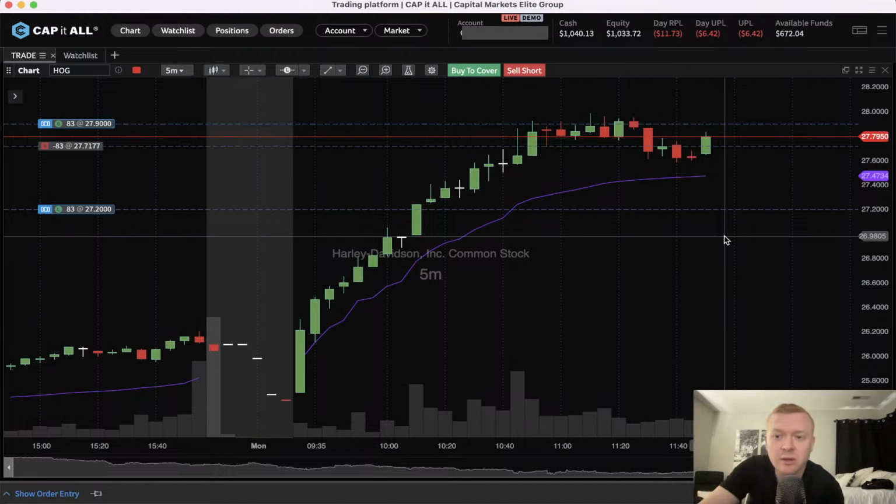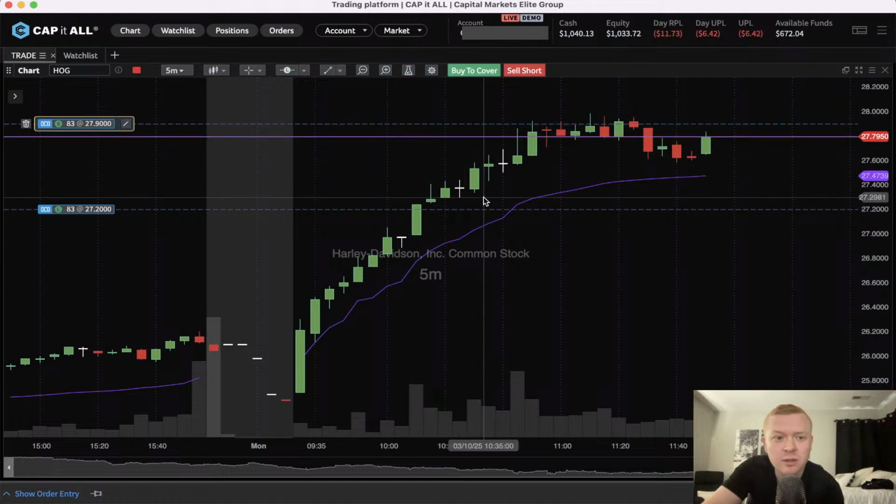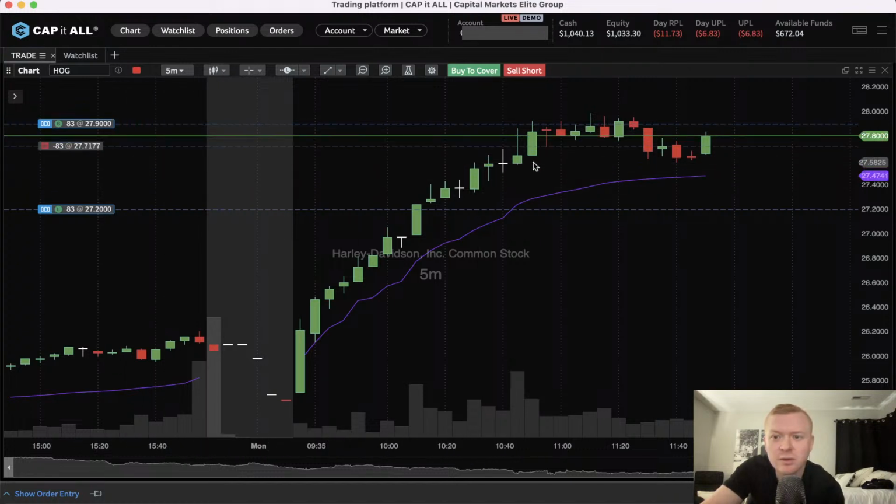I wish we could color. Like, can we do that? Let me look. Like, change the color of our dash lines for the exit. Like, if the top OCO was red and the bottom was green, or, you know, the profit was green, stop was red. That'd be cool.